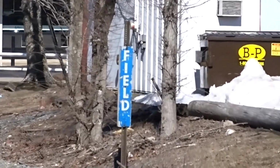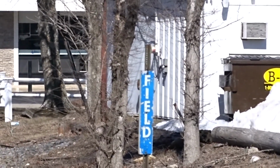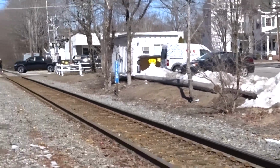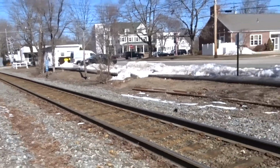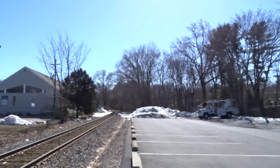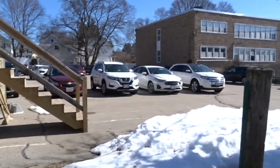It's been a long time since that's been maintained, so only Field is left. The Med fell off. But yep, that's confirming that this is where the station was, and parking was here. And now it's just used by freight.